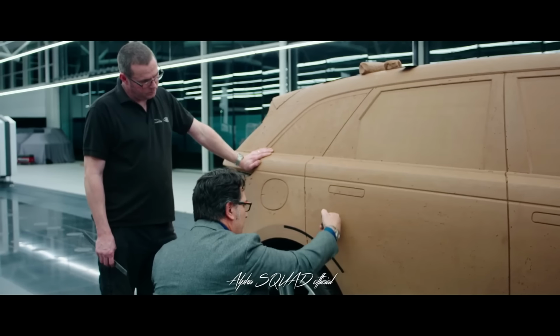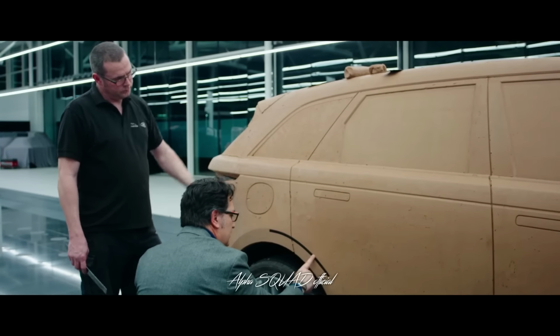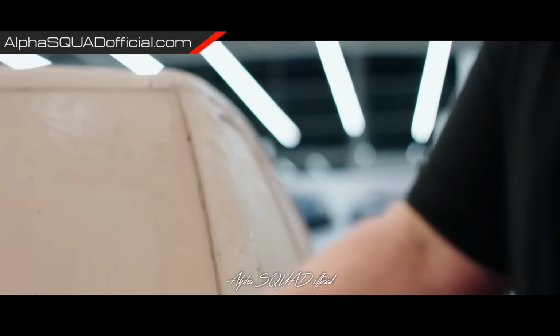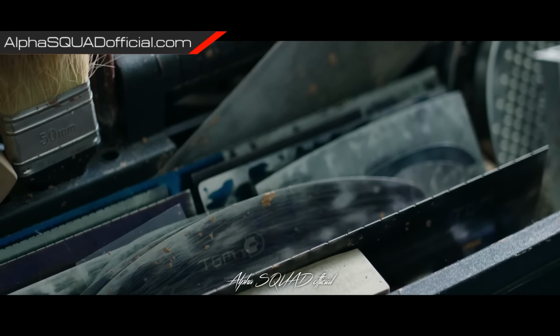Just work that section through here. Yep, sure. Yeah, we'll take a little bit off there. Okay. Just to get that a little bit crisper. Okay. The car gradually takes shape, but its journey from initial design sketch is still far from complete.